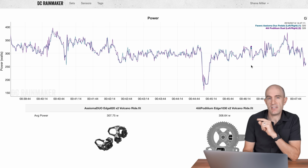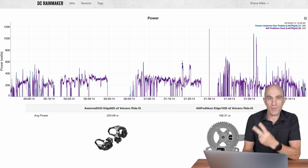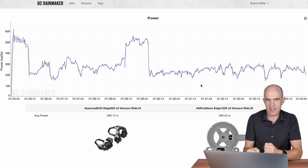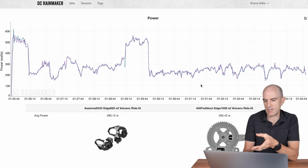This is unsmoothed. This is the raw data coming from the power meters, 307 watts versus 308 watts. It's all good. On to Volcano number 2, Mount Buninyong, and here's where I did the out of the saddle ripping on the bars up a hill, and no major separations there whatsoever. 280 versus 283 for around about 11 minutes.